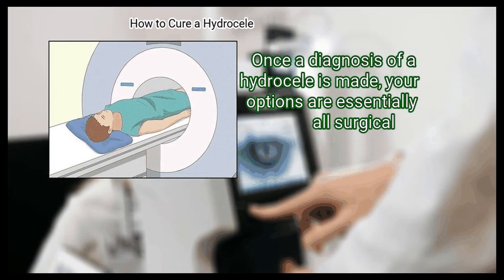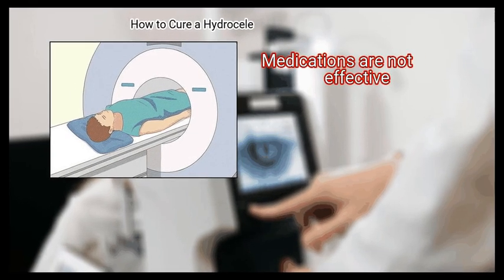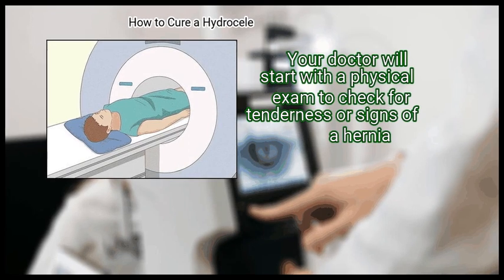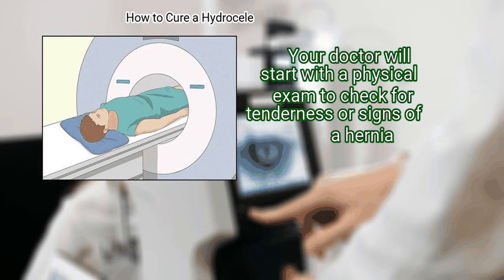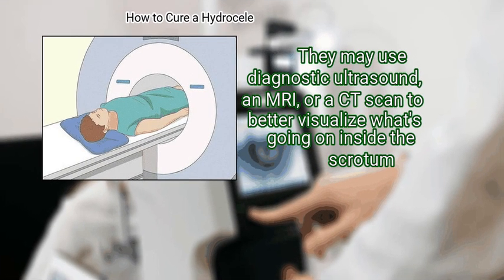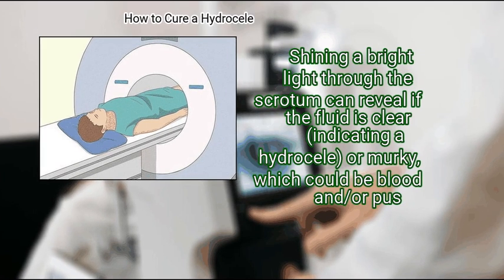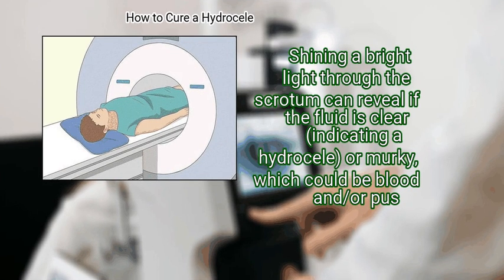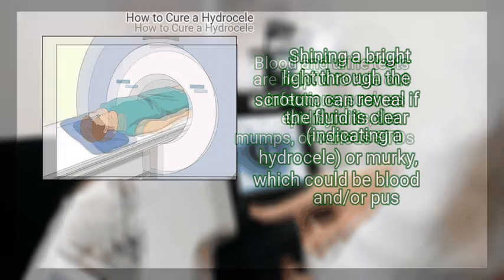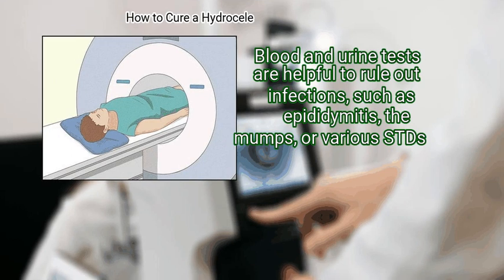Once a diagnosis of a hydrocele is made, your options are essentially all surgical. Medications are not effective. Your doctor will start with a physical exam to check for tenderness or signs of a hernia. They may use diagnostic ultrasound, an MRI, or a CT scan to better visualize what's going on inside the scrotum. Shining a bright light through the scrotum can reveal if the fluid is clear, indicating a hydrocele, or murky, which could be blood and/or pus. Blood and urine tests are helpful to rule out infections, such as epididymitis, the mumps, or various STDs.